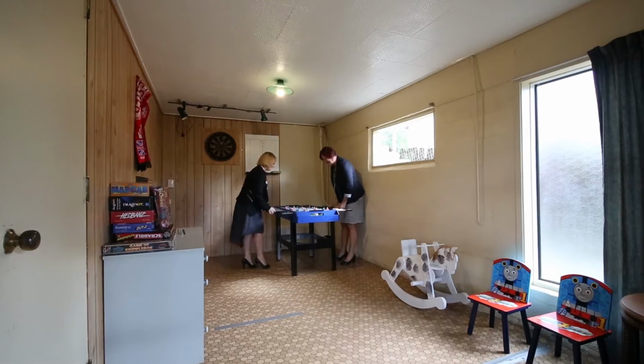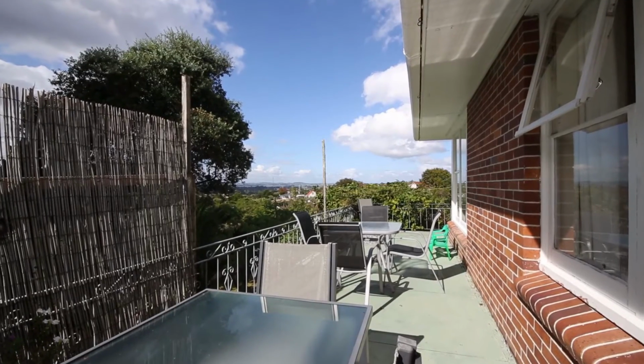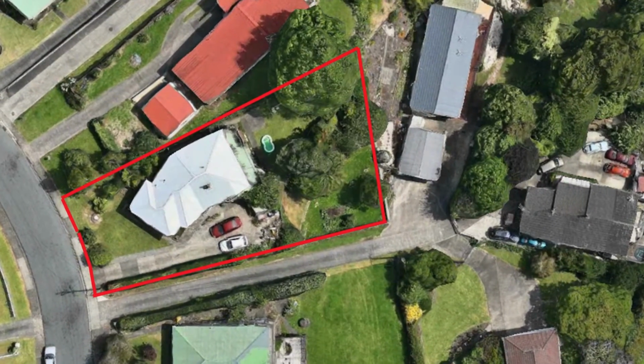There is heaps of scope for further development downstairs, where there is a rumpus room, single garage and basement area. This really is a slice of good old fashioned Kiwi living, and it has a commodity which is increasingly hard to find. 878 square metres of fabulous land.